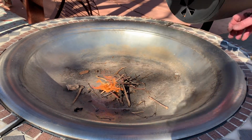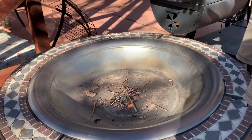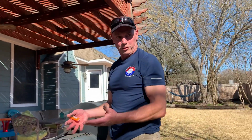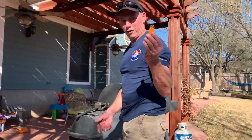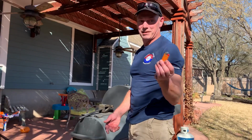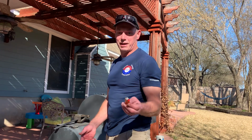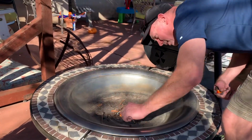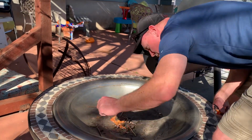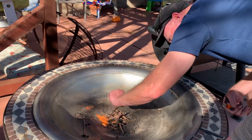Keep adding to that until you get a nice base going, and then just increase the diameter of your wood size until you're pretty much caught up to what you would normally put on your fireplace on a normal day, and you're off to the races. And this will light a bunch of fires for you, and they're dirt cheap at any store. Just stock up on a bunch of these when you pre-plan. This is stuff you need to have a bunch of. All right. There's one stick that doesn't want to stay on the pile.